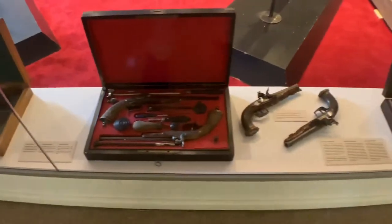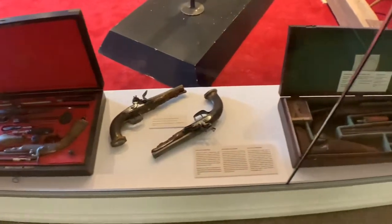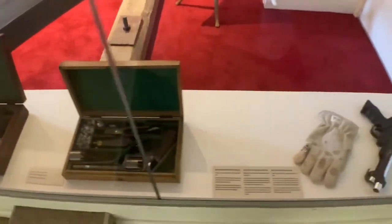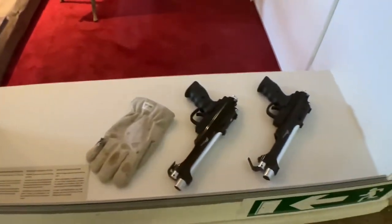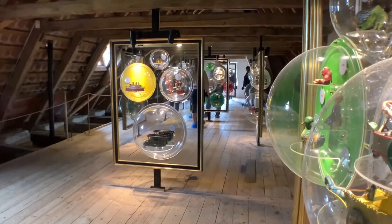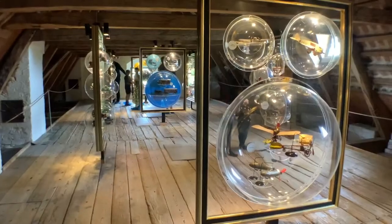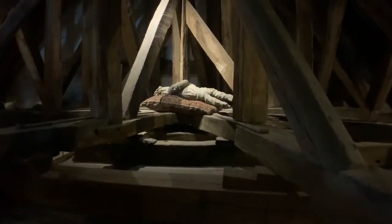Counts of Egeskov in more feudal times needed dueling pistols to settle arguments. While dueling has vanished, the tradition remains. The current count went with a matching pair of paintball guns. In the castle loft, there's a toy exhibition, along with the wooden doll. Legend says if it's ever moved, the castle will crumble into the moat on Christmas night.